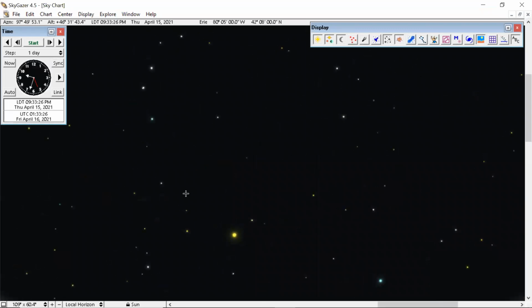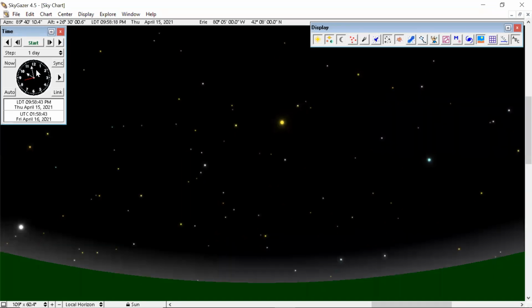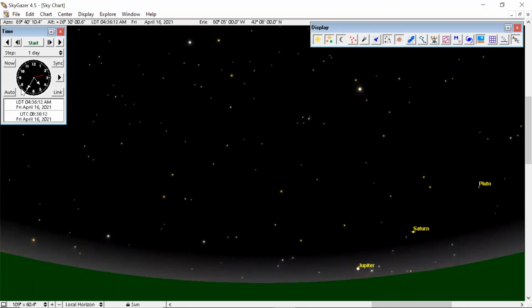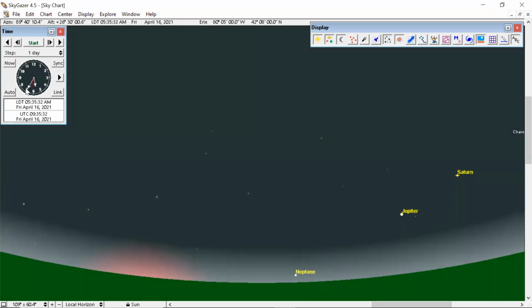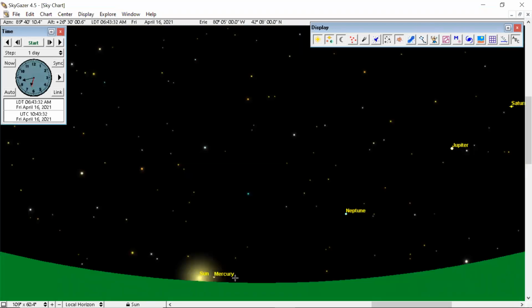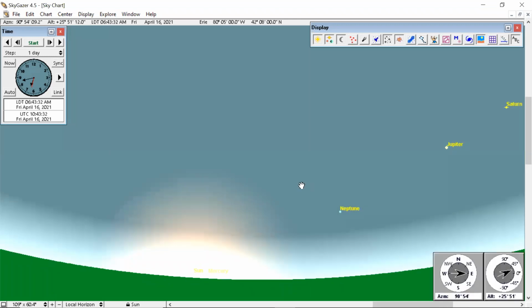Now, if we move around to the eastern sky, we'll see what planets are ready to come up in the early morning hours before the sun rises. There we have Pluto, Saturn, Jupiter, and we have another one, Neptune, one more, but it's very close to where the sun is. So we're going to lose those now with the glow of the sun. But what I would like to do is turn off the glow. And there we see it, Mercury. Just to let you know where it's at, but you're not going to be able to see it. It's too close to the sun's location in our sky.